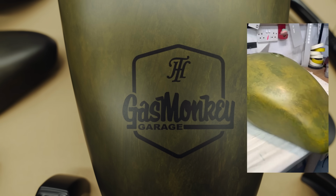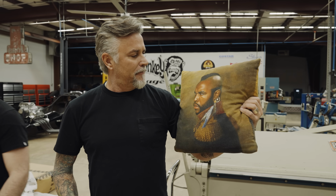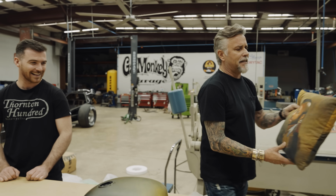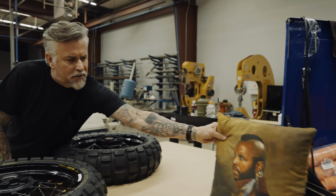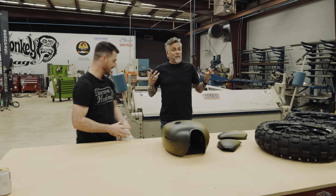Look at that. How dope. Smashed it. I pity the fool that ain't got a bike like this. I pity him. Mr. T's going to just hang out with us. That's it, man. He's going to watch us build this bike. Yeah, look, he's ready to rock. Sweet, man. So that was my inspiration for colors.